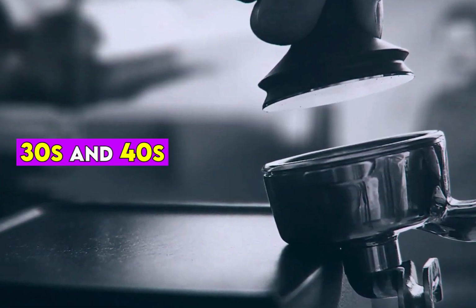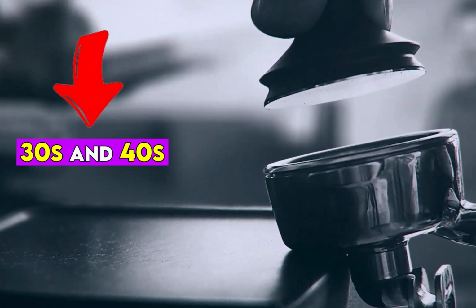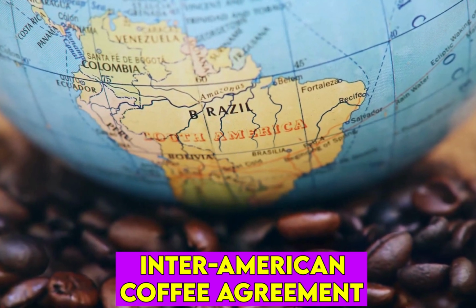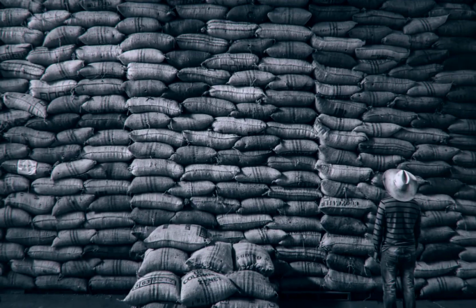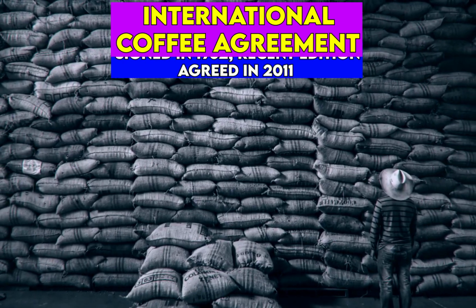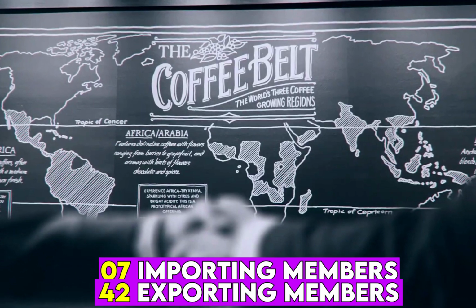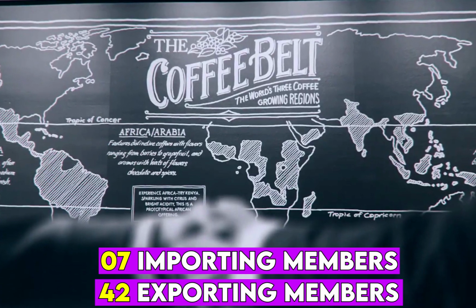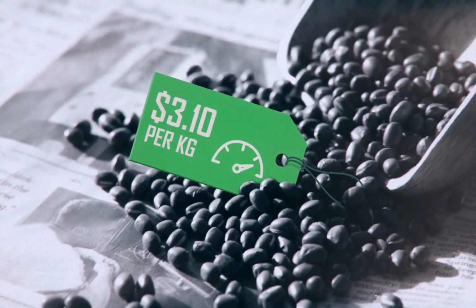Back in the 30s and 40s, the US was concerned that the price of coffee was too low and that coffee-producing countries would turn to the communist bloc for help. As a countermeasure, they created the Inter-American Coffee Agreement to sustain exporting levels from these producing countries into the Western world. This evolved into the modern International Coffee Agreement to help stabilize prices. This agreement has 42 exporting members and 7 importing members, in a bid to try and keep coffee production stable and regulated. But even with the agreement in place, coffee trading prices have fluctuated greatly.